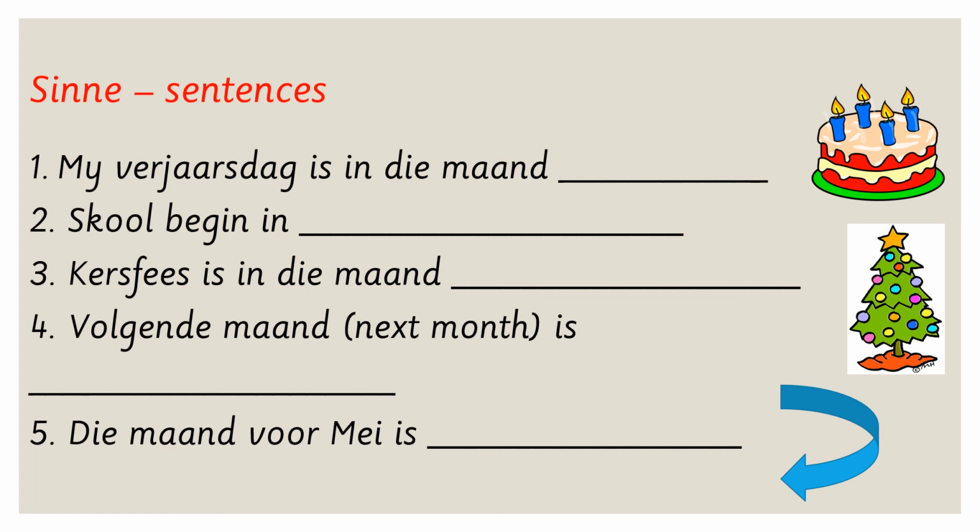Nommer 4, volgende maand. Next month. It's helped you there. Next month is, so we are in May now. What comes next after May? And the last one, die maand voor Mei is. So the word voor means before. Which month is before May? So make sure that you have written all of those down beautifully in neat handwriting.